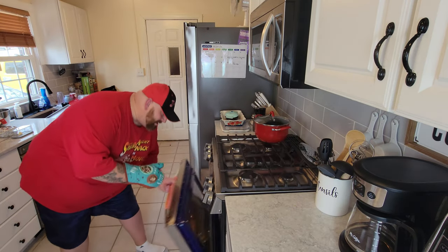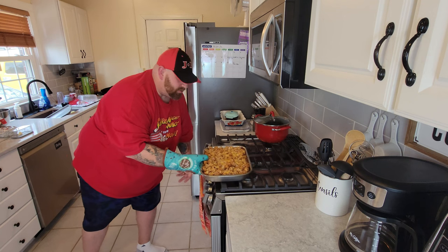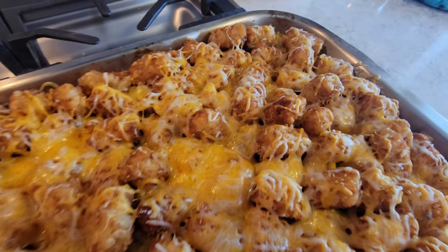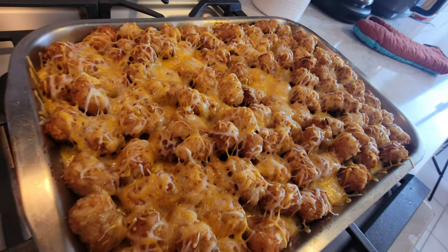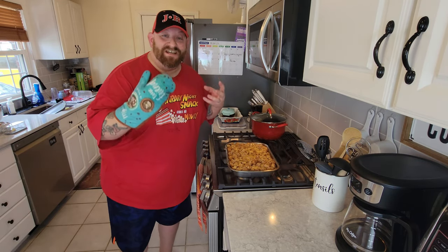Okay, it's been about 10 minutes. Yep, there we go. The cheese is all melted. Oh my gosh, look at this, guys. Look how delicious that looks right there. Tater tots, cheese, mixed vegetables, hamburger. Ah, Mater, you done us right. Okay guys, so there is your dinner.